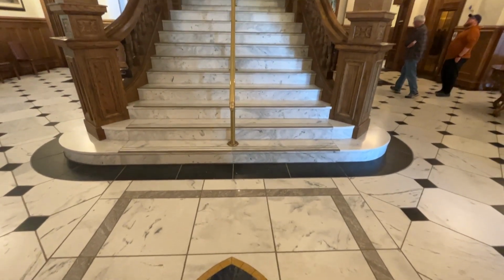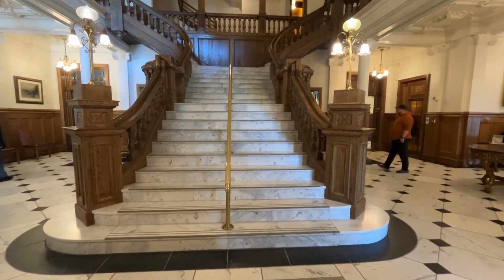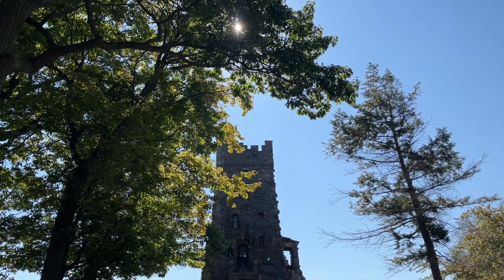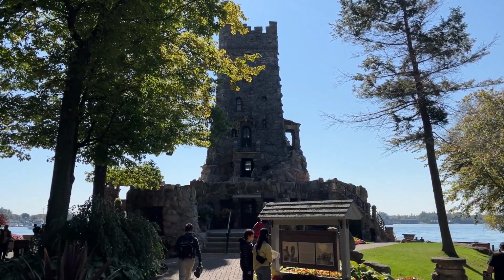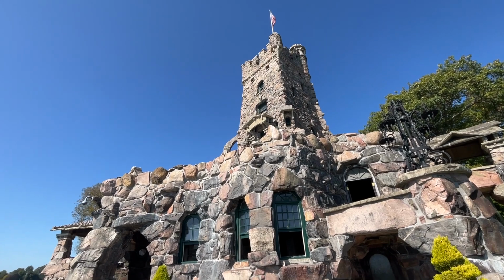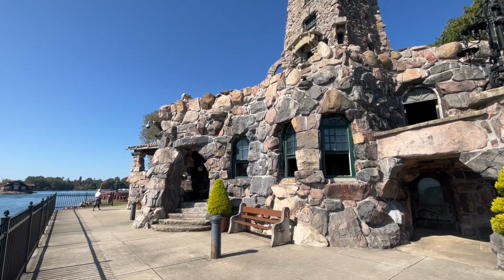The shortest version that I can give you is Mr. Bolt, who was extremely wealthy, decided to build this massive castle for his wife. Unfortunately, she passed away before it was completed. All work stopped on it. It changed hands a couple of times, and now it is slowly being restored.